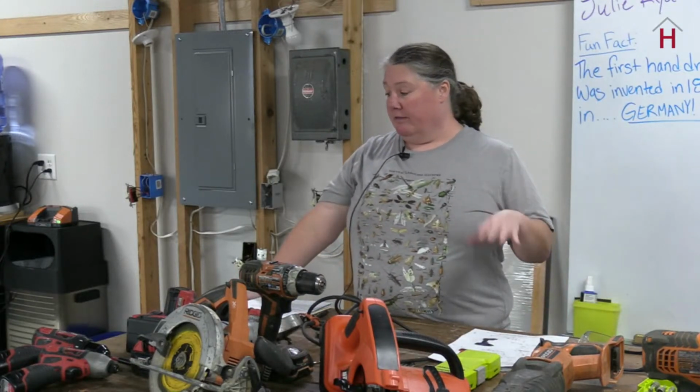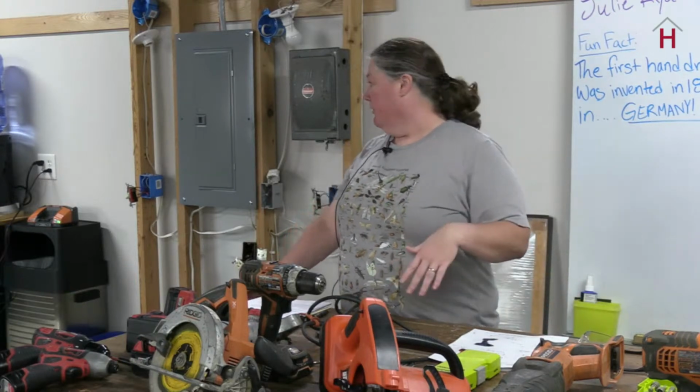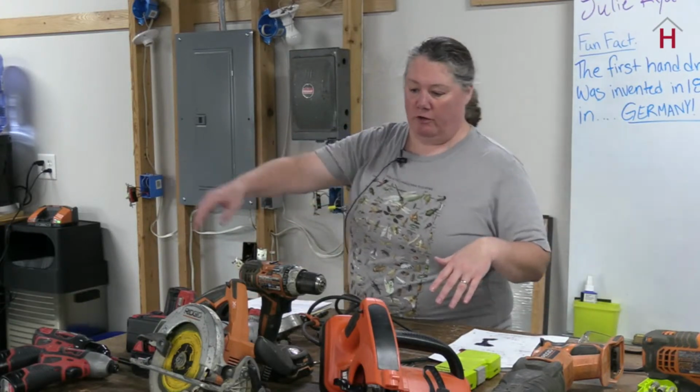With modern lithium ion batteries, that is no longer a problem, or at least not for the life of the tool or the life of the battery. So you can leave it on the charger all the time. Like there's a charger over here.